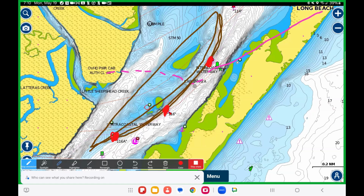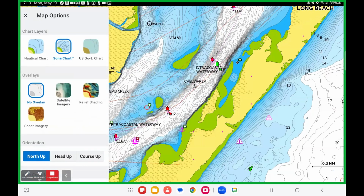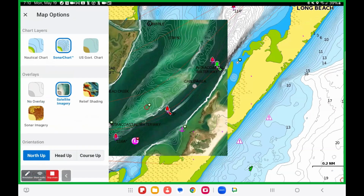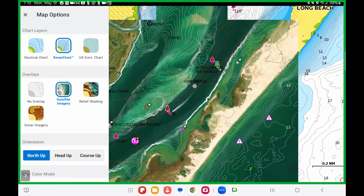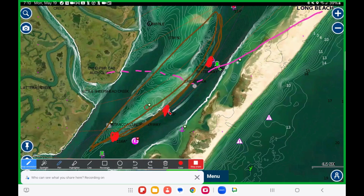Now, these sandbars here that are highlighted in green are not visible at high tide. Let's switch this over to satellite imagery so you can see these. Change the map options, bring back up the annotations so you can see this. When the water is at high tide, those sandbars are not visible. All you have is water. You will not be able to see those objects.